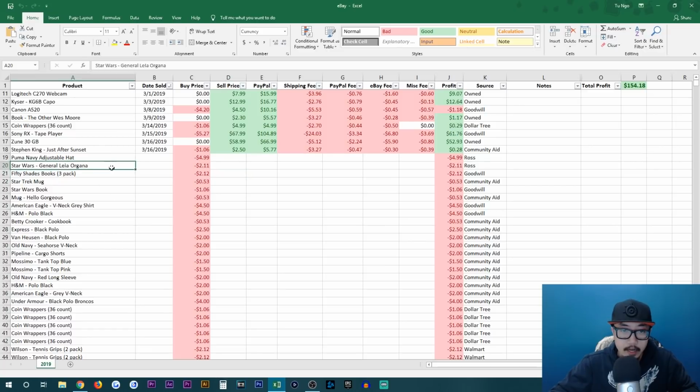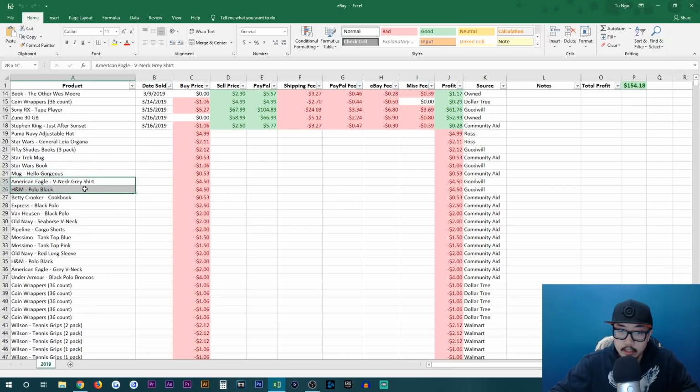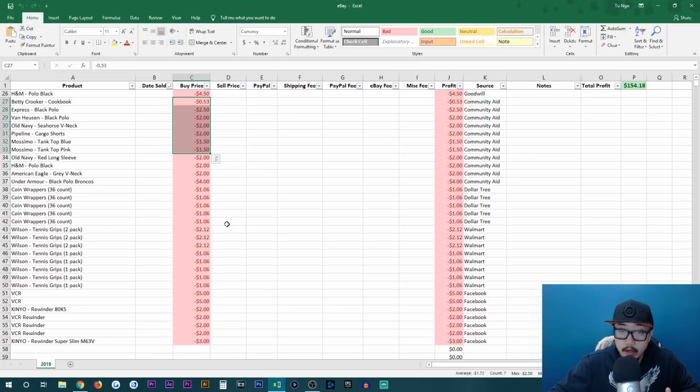These are just the items that I purchased very early on, so had room to make some mistakes, like a mug that cost me about 50 cents. These shirts did cost me a little bit more at $4.50, but that's quite all right. I went to Community Aid when it was 50% off day, so I got some clothes for about $2 each, and went over to the Dollar Tree and purchased a couple of coin wrappers just to see if they'll sell.